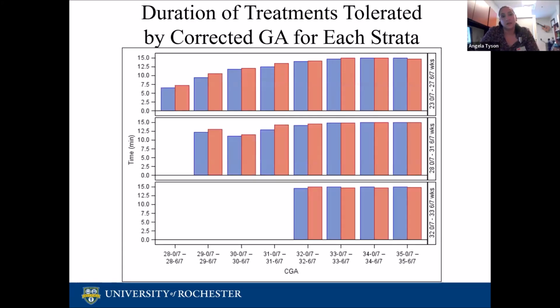Other things we did throughout the study, when we designed it, was trying to figure out when to start, how long they were going to tolerate OMM for, were they going to tolerate OMM well, how do we know when to start and stop? So we were very particular about recording the time of treatments tolerated for each encounter. Again, we had very strict discontinuation criteria: if they did this for more than 15 seconds, all bets were off, the encounter was stopped.